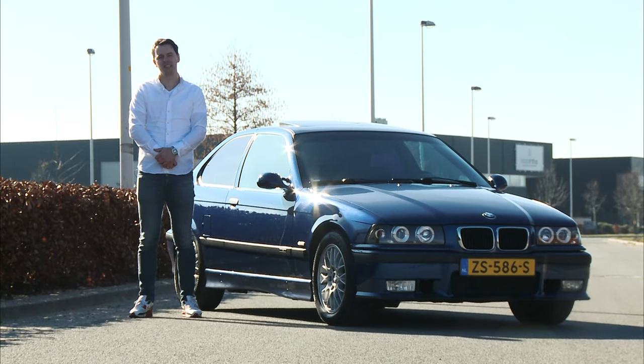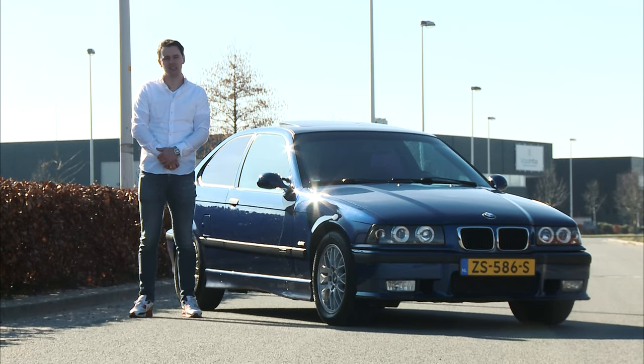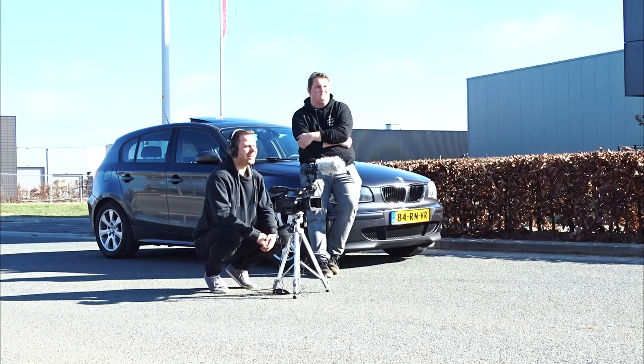My name is Wouter and today Frank and I have to settle an argument because he claims that this is the best driving hatchback. And since I'm not that sure, he basically forced me to drive it. How can you not be sure?